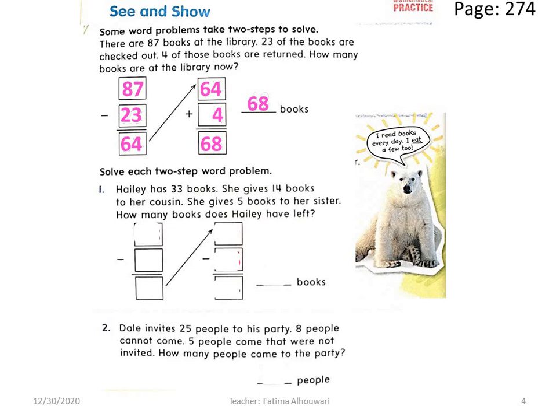So there are 68 books at the library now. Amazing. Now let's solve question number 1 to practice more. Solve each two-step word problem. Hailey has 33 books. She gives 14 books to her cousin. She gives 5 books to her sister. How many books does Hailey have left?